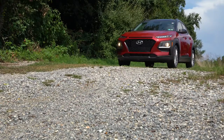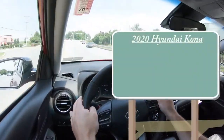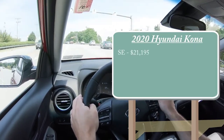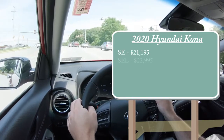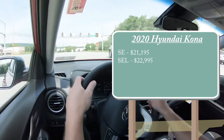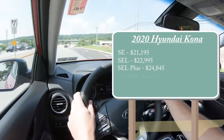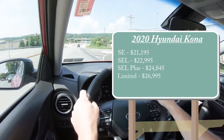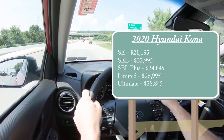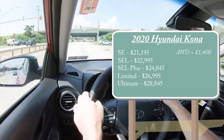As always, let's start with pricing. There will be several different trim levels available for the 2020 Kona. First one being the SE, starting at $21,195. Then you have the SEL, which is the one we are in today. That one is going to start at $22,995. SEL Plus, which is a new trim level for the 2020 Kona, starts at $24,845. Limited will start at $26,995, and Ultimate starts at $28,845. By the way, that was all pricing for the front wheel drive version. If you want to go the all-wheel drive route, simply add $1,400 to any of those prices.